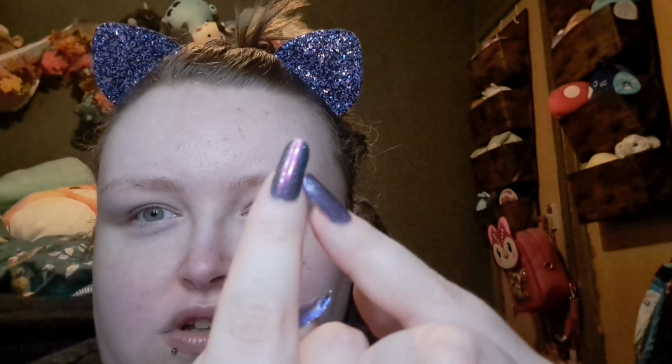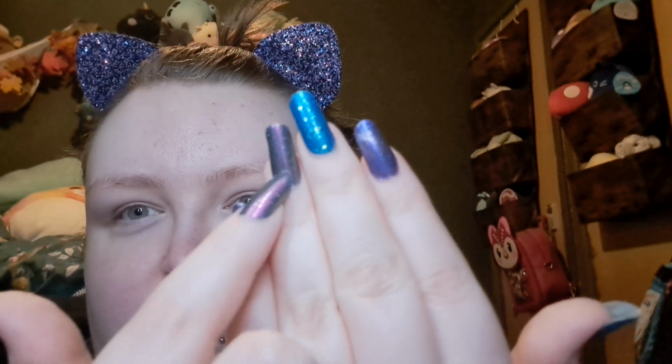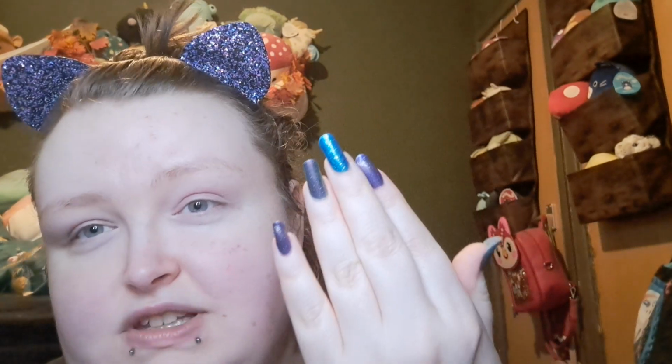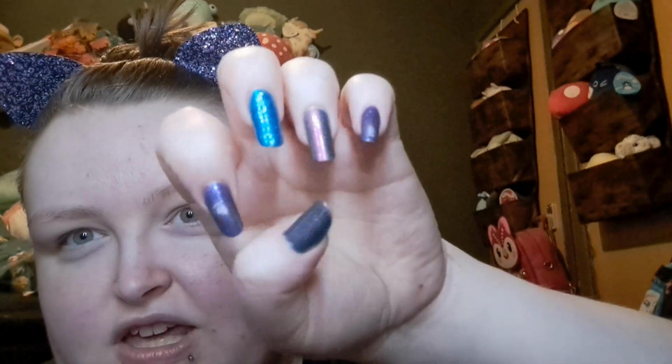And then this one, which is like a multi-chrome, I have here and here, and then I have it on my ring and my thumb on my left hand. It's called Am I Everything You Fear? Can't remember the middle one though. It isn't Maelstrom, it's the other glitter. I do prefer Maelstrom over this one. I do think Maelstrom would have looked a lot nicer with these two colors, but whatever. But yeah.